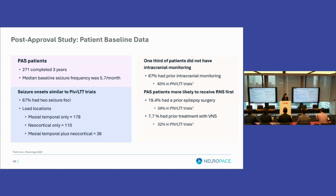But here's a big difference. And I talked about RNS moving earlier in the treatment paradigm. So whereas in the pivotal trial, a third had been treated with a prior epilepsy surgery, largely resection, that's down to less than 20% in the post-approval study. And look at the drop in use of vagus nerve stimulator. 32% of patients had been treated with a VNS, and in our more recent study, it's down to under 8%.